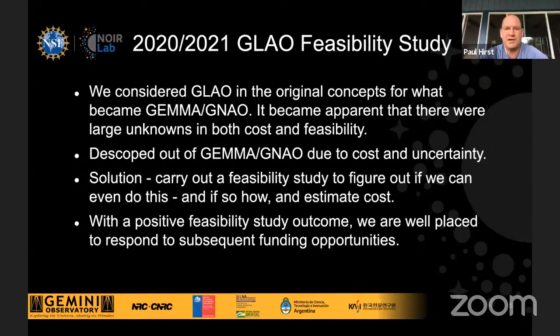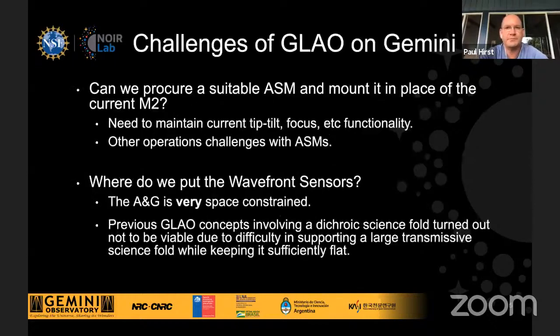And the cost was really unconstrained. We really didn't have a good grip on how much it would cost. And of course, it's difficult to write a proposal on that basis. So it was descoped out of GeMS GNAO because of that. The way forward, of course, is to carry out this feasibility study to figure out if we do have a viable way to put this on the telescope and to get some idea of the cost. And if we can do that, then we're well placed to respond to subsequent funding opportunities.